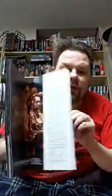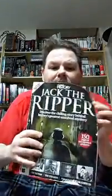This one is Ultimate Guide to Stephen King. So lots about these movies and stuff. World's Most Haunted Places. So, oh, this I've been reading. Okay, this one I almost finished reading actually. Jack the Ripper. I'm a sucker, and it's a really good book magazine. This one, I know there was another one that came out, but this one looked better than the other one. Okay.